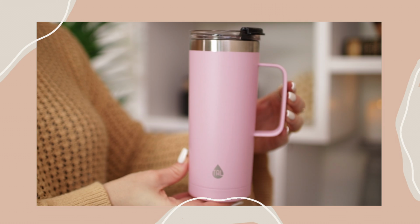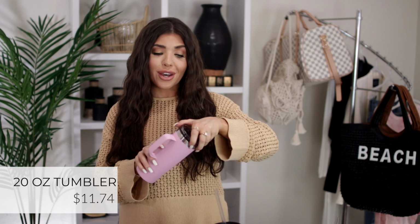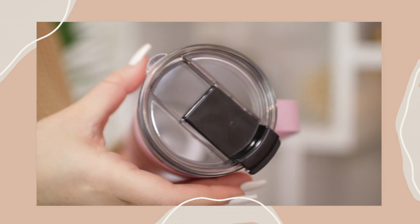Now, this one is 20 ounces with the handle here, and I love this one because sometimes I'm not quite sure that I have the lid on good enough. I have trust issues. I have spilt my coffee all over me. This one though actually has a screw top, which I majorly prefer. That way you know this bad boy is on.